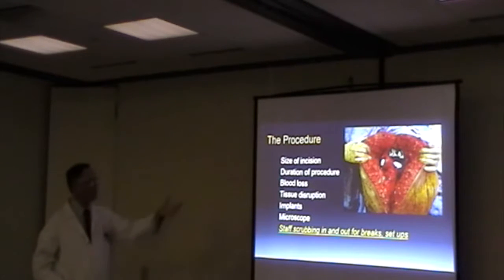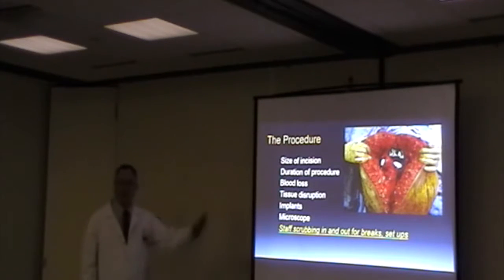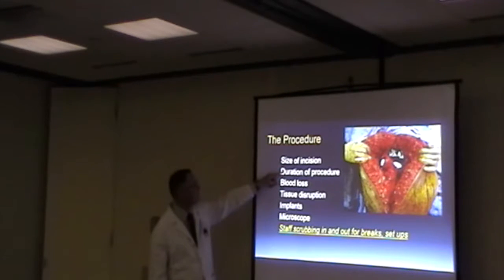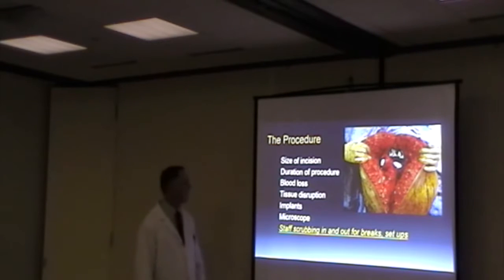After about 30 minutes or so, the bacteria are already coming out on top of the skin. So that's why we like the chlorhexidine. But anyway, the size of the incision and the duration of the procedure, that makes sense. The longer it's open, the more likely it is to get contaminated.